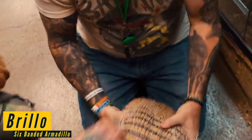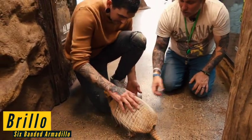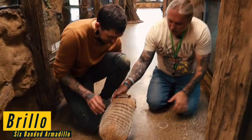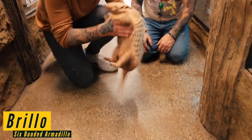So yeah, it's not all reptiles here. We have some mammals like Drogo, obviously, as well as Brillo, and we are going to be adding small-clawed river otters as well to the setup too. So that's about it for mammals, but they are absolutely amazing. I know, you can pick them up if you want.